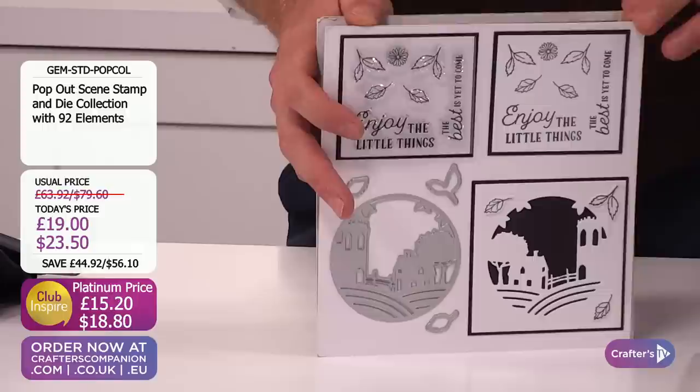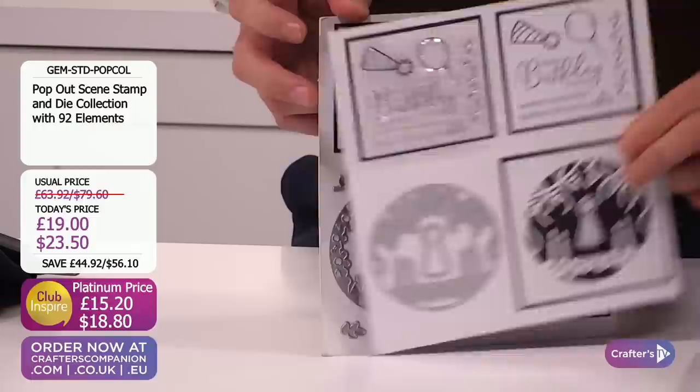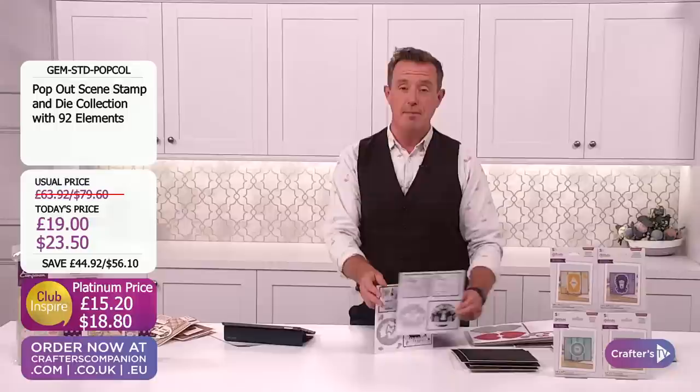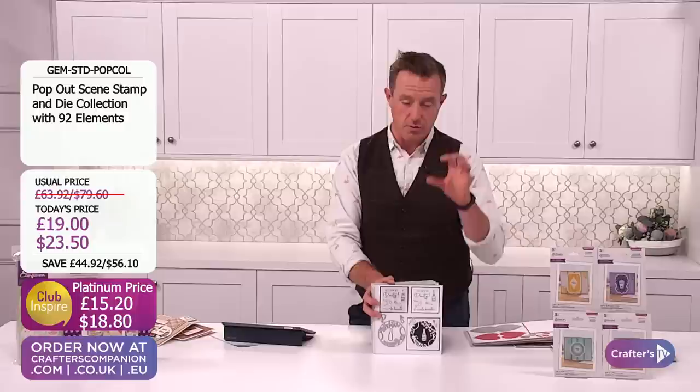You've got country village. Enjoy the little things. This one here is your time to celebrate, again, for all of those parties and celebrations. And then last, but by no means least, is that beautiful secret garden. So again, create that pop-out scene within your card. Create the dangling elements within the scene as well. Or as we've already seen on a few of the cards, you can just mat and layer these up to create a 2D effect on the front of your card as well.